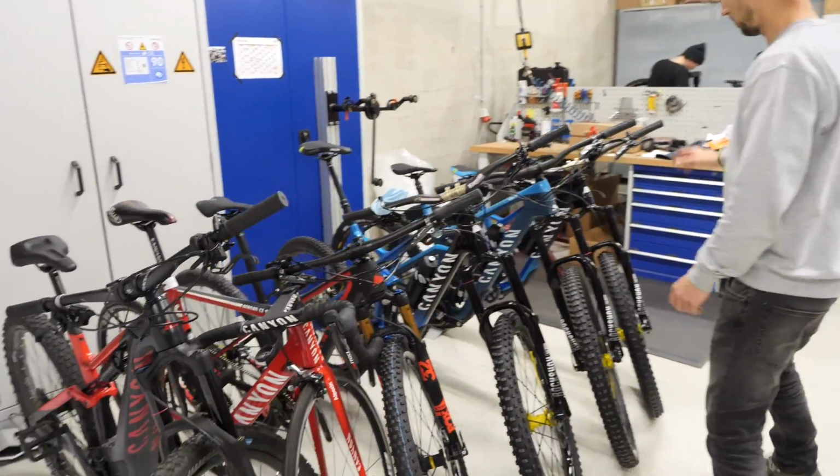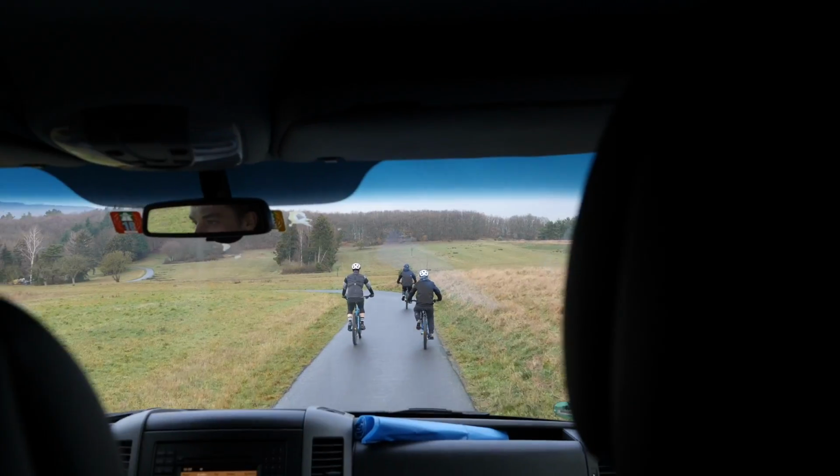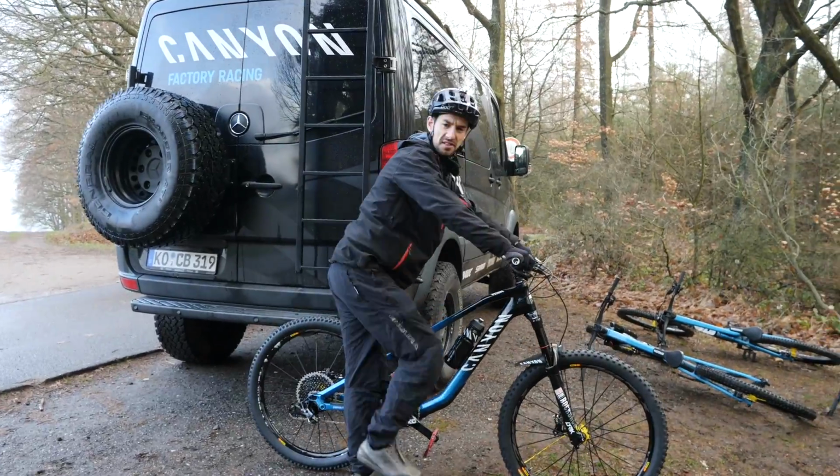There it is. Canyon have invited GMBN out to Germany for a first ride on the brand new Strive and its all new Shapeshifter. But before I get too excited, let's get reacquainted with the old bike. Let's take it for a blast.